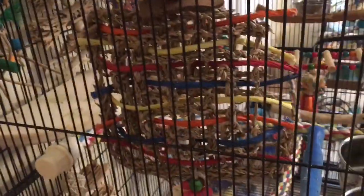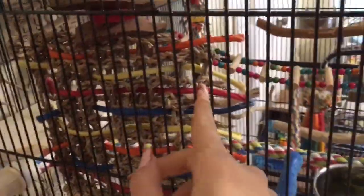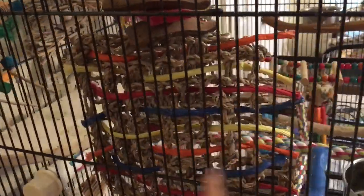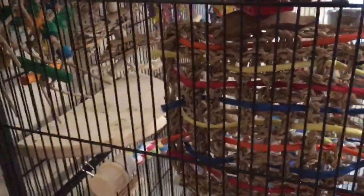On the back of the cage there's this wall toy, which she really likes, and she has chewed up the front of it. She often likes to sit on top of it as well, but it's just got little paper strands for her to chew on, and it's made of seagrass, and it's a really great toy for them.